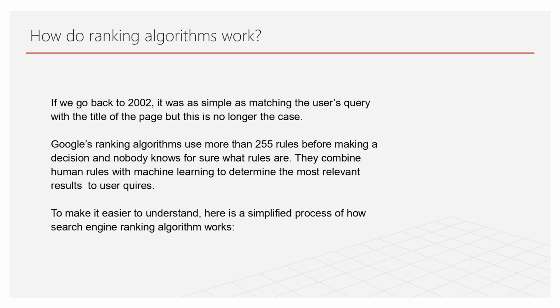How do search engine algorithms work? Over the years, search engine ranking algorithms have evolved and really become complex. At the beginning of 2001, it was as simple as matching the user's query with the title of the page, but this is no longer the case. Google's ranking algorithm takes into account more than 255 rules before making a decision, and nobody knows for sure what these rules are.